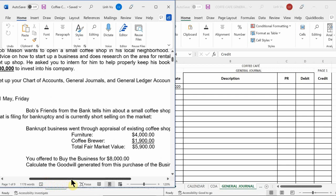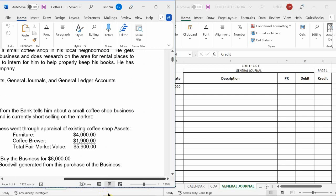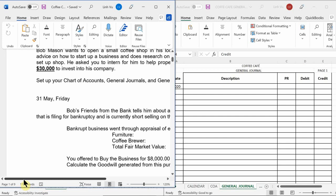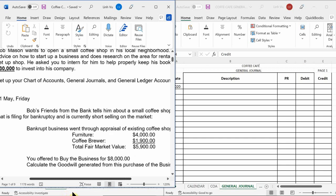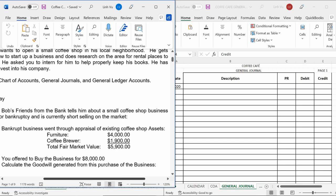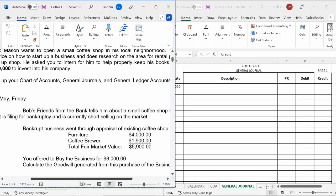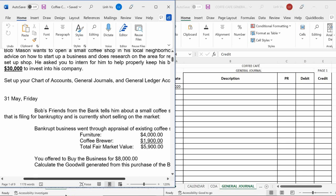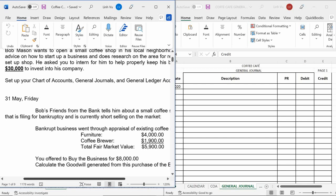Bob's friend, who is from the bank, tells him about a small coffee shop that just went out of business and is up for short sale. So it's currently short selling on the market. He's telling Bob, hey, you were looking for opening a coffee shop. This was a pre-existing coffee shop that already is there, and it's currently being short sold. So take a look at it and jump in and put in an offer so you can buy out this place.